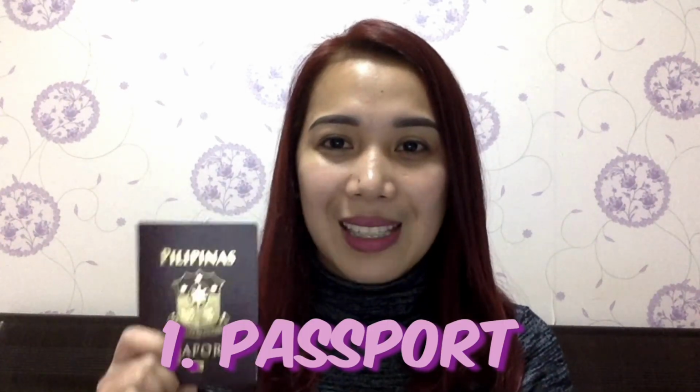First is, of course, your passport. It has to be valid and should have at least 2 blank pages. One is for the visa and the other one will be for the stamps. Also, if you have an old passport, just like I do, because I have an old and a new one, you'll have to submit both, because they will be checking your travel history. They will be checking all the stamps and visas that you got from other countries, and also they will check if you have applied for a Schengen visa before.